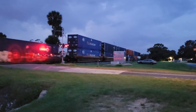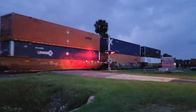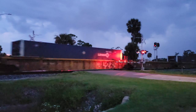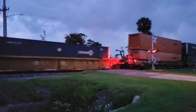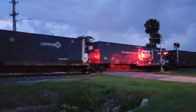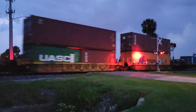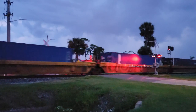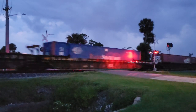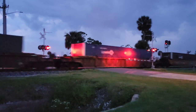There's my car over there. I'm not going to bother moving the camera too much, because with this low light situation, it won't be good. I don't know what held them up. I think they might have stopped somewhere up north.